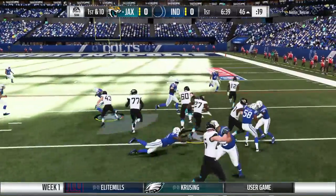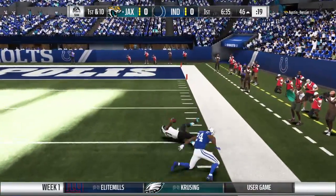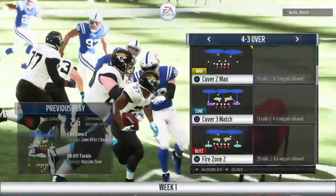A handoff to Fournette. Fournette fighting through. 31 yards there and a 1st down.